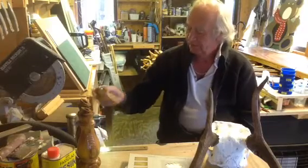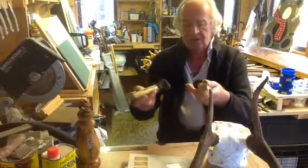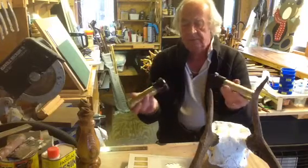Yeah, the salt and pepper things too, they're just about there. They've a little bit to clean off and a rub down, a final varnish and a bit of felt on the bottom.